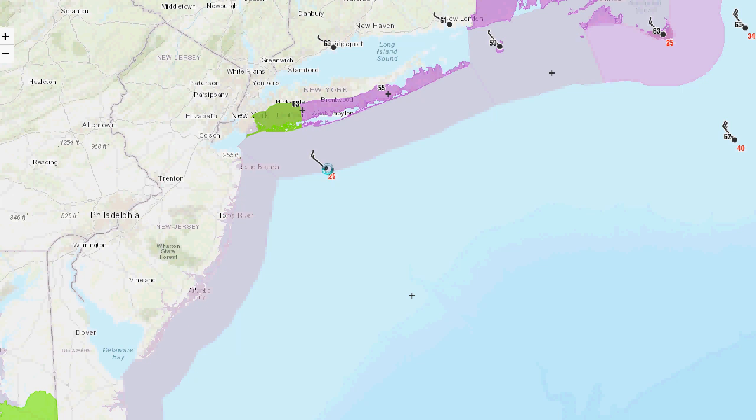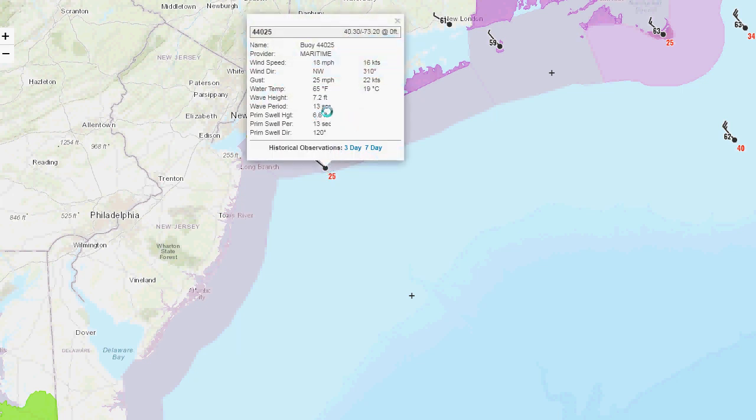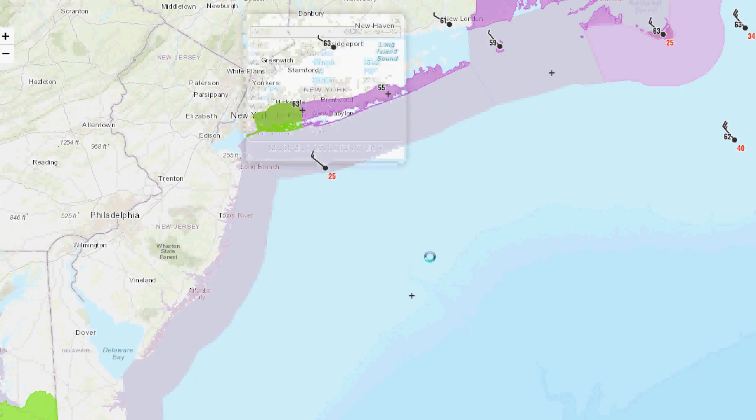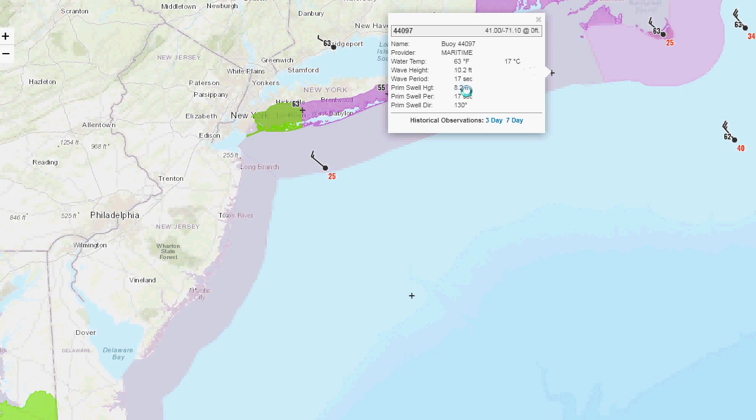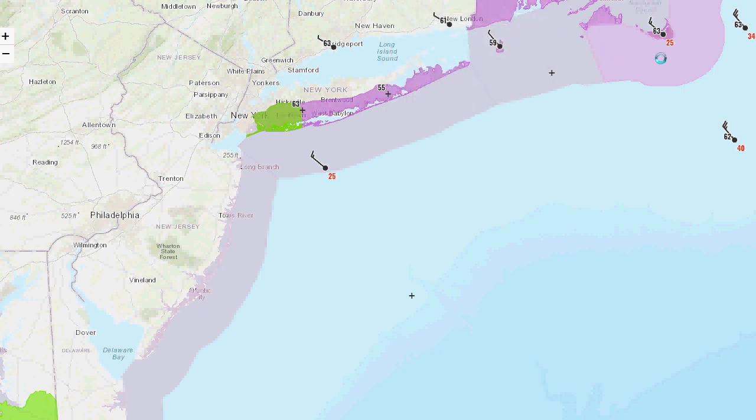I want to look at some of the buoys here. So here we got 7.2 feet waves. That's not too bad. This buoy out in the ocean is 11.2 feet. This buoy here has 10.2 feet. So it's worse probably toward the east end and in New England. Further south and west you go, the better it is as far as that goes.